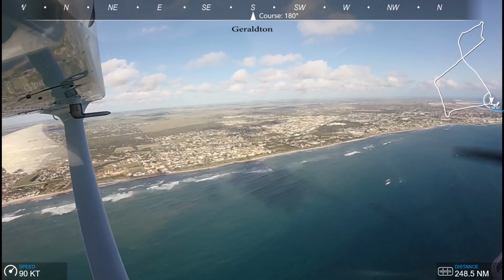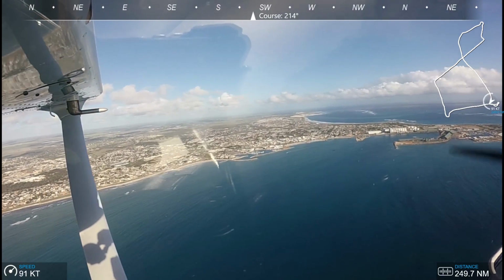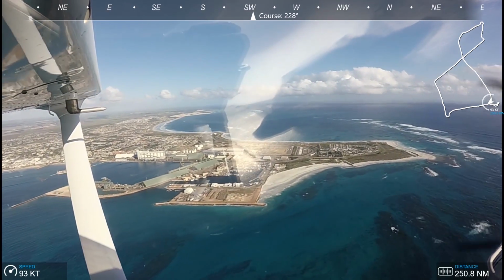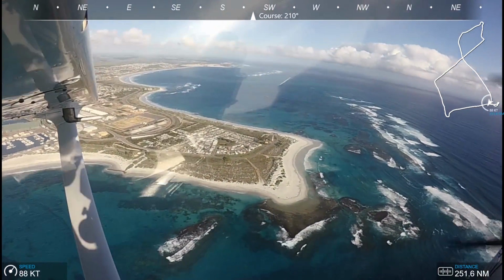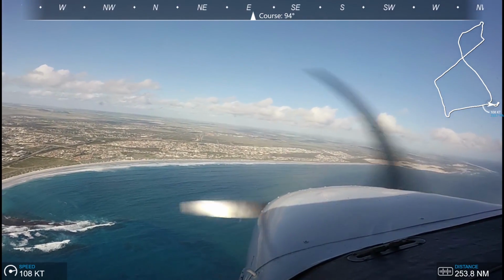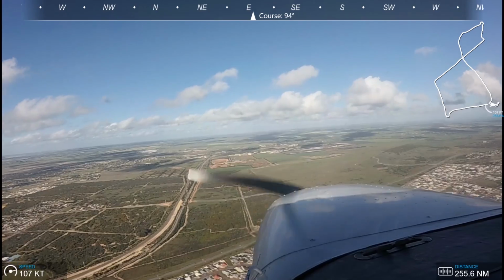Did you get the lighthouse? Yeah, I'll swing it around and we'll go around the lighthouse and then back in. Cessna 172, Lima Charlie Sierra, just south of Point Moore, inbound for runway 14, 1500, Geraldton Airport. Are you going to do this then? Yep, so we're basically going to fly straight across and then hook it around and land down Runway 14.